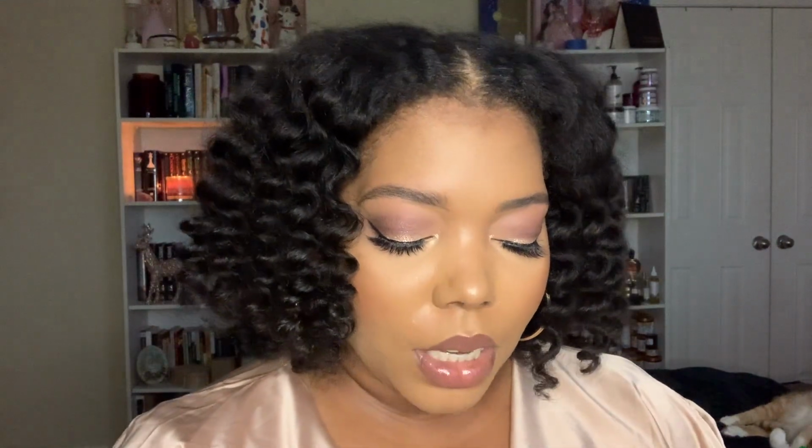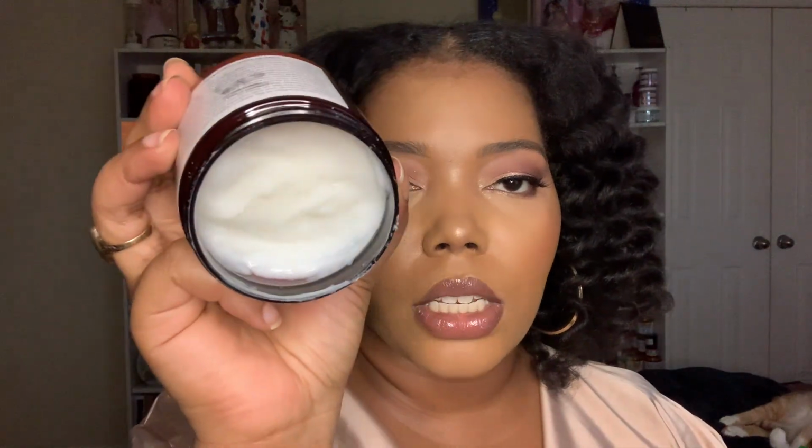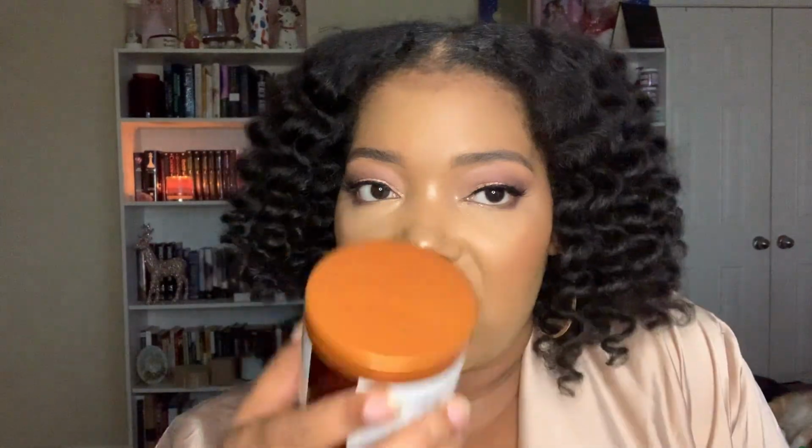This came from the Melba's Kitchen collection, and the only reason I don't have backups of this is because it takes forever to use this up. You don't need a lot of it. I kind of use this as a leave-in conditioner, honestly. I'll just take tiny dollops of this, run it through the entire section, and that's it. Like, literally, that's it. And it gives so much moisture and shine. It adds definition, but it's not super heavy, greasy, or weighty.